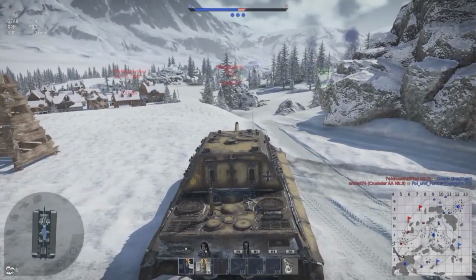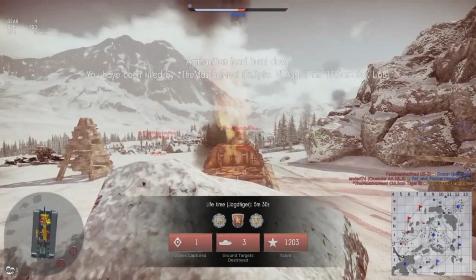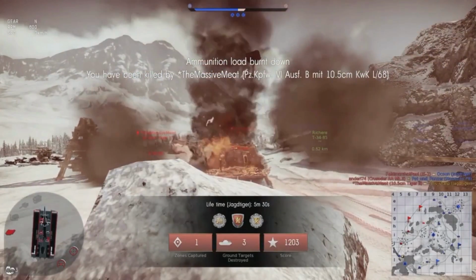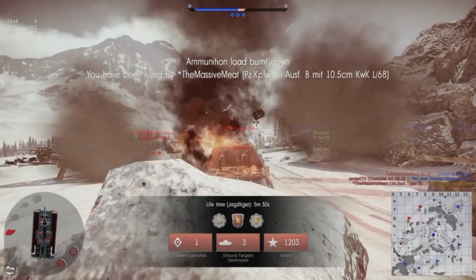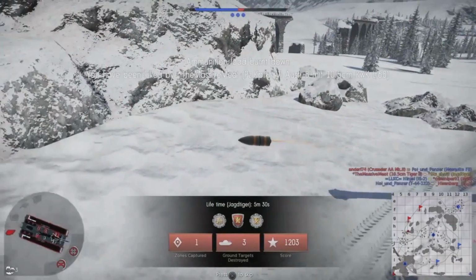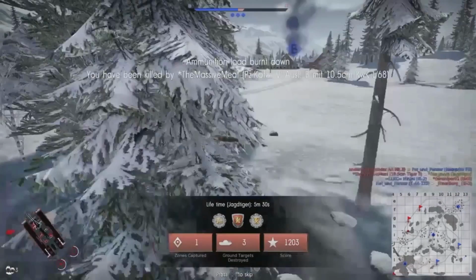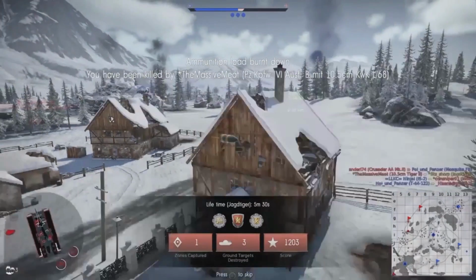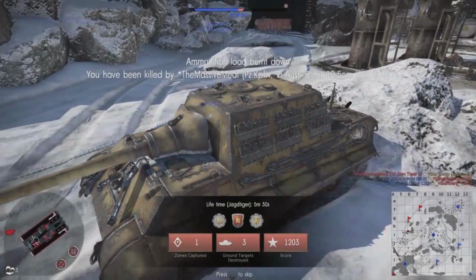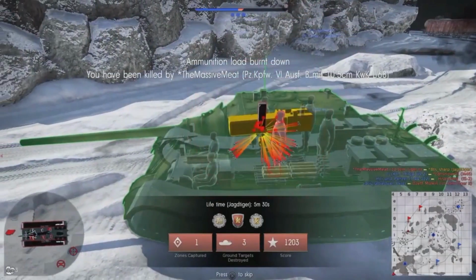As it turns out, the Jagdtiger's armor appears to have a bug on the front. The Jagdtiger is almost impenetrable from the front unless you get up-tiered, with the exception of the lower plate, of course. As long as you protect your lower plate, you're fine. The lower plate is very thin and can be penetrated by a number of tanks, and you can actually be one-shot from there. But as you can see in this clip that Brian sent in, he's being penetrated by a 10.5 centimeter Tiger II using APCBC rounds from 0.37 kilometers and at an angle.